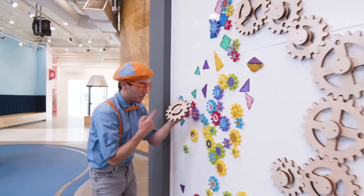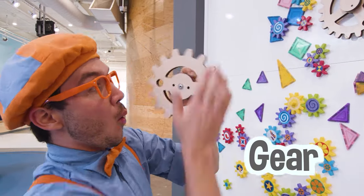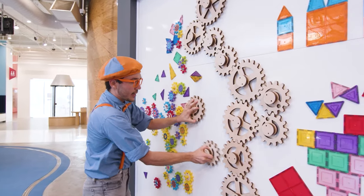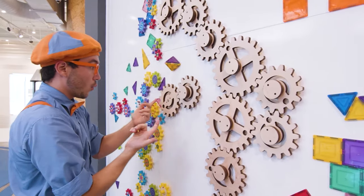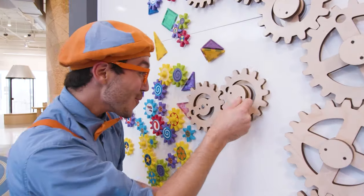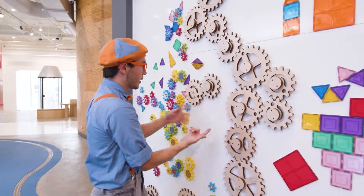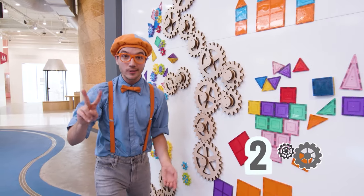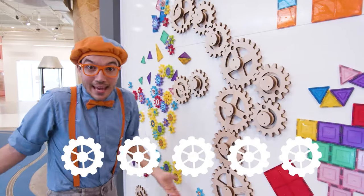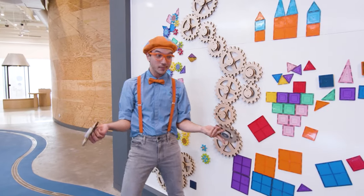Whoa, and do you know what this is? Yeah, look at it. This right here, yeah, it's a gear. Whoa, we gotta go. Yeah, and when you take a gear and you put 1 gear next to another gear, when you turn this one, the other gear will turn too. Now, the really fun part. When you take 1 gear connected to another gear, you have 2 gears moving. But if you connect those 2 gears to all the gears, then they all move together. Teamwork is really fun, especially if you're a gear. Whoa.